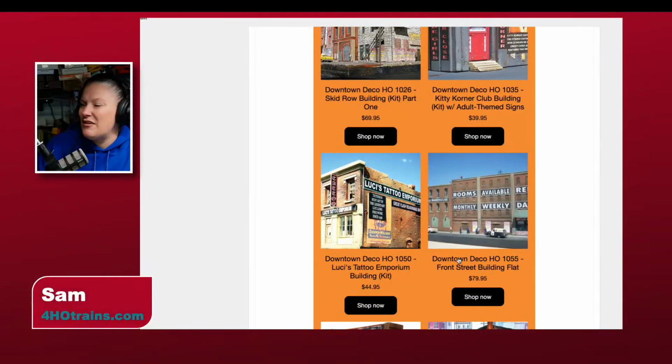What else? We got the Front Street building flat. So, of course, this one's not a kit. This is just flats, but this will kind of help you cover those blank spaces along your wall where you might need something extra, but you don't necessarily need a whole building to take up space on your layout. So those are pretty cool.